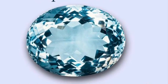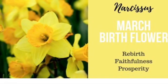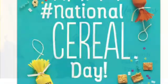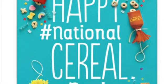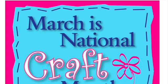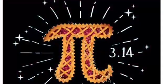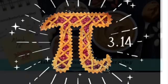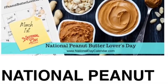For the month of March, the birthstone is aquamarine, and the flower is the daffodil or the narcissus with its two-tone, beautiful yellow foliage. National Cereal Day happens within this month. What's your favorite cereal? National Craft Month is March. Pie Day happens in March, 3.14. National Peanut Butter Lovers Day. I'm a peanut butter lover myself.